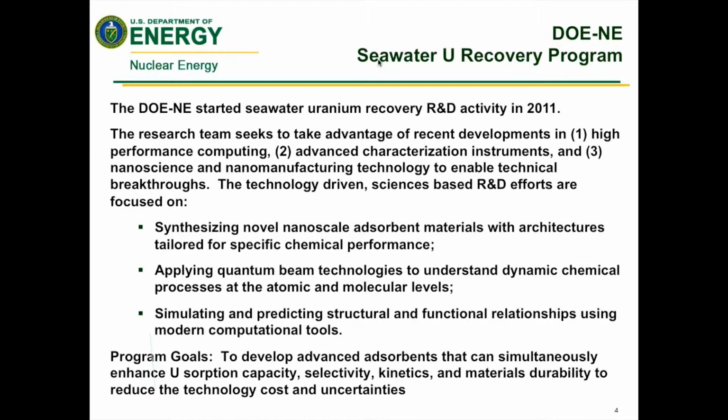The second item is applying quantum beam technology to understand dynamic chemical processes at the atomic and molecular level. In this case, we want to better understand what's happening on the surface, why some elements absorb strongly and some absorb weakly. Then we can begin to manipulate the surface and increase the absorption selectivity and capacity. The third item is simulating and predicting structure and functional relationships using modern computational tools. In the past 20 years, we have seen fast development in computer science, so we want to take advantage of it.